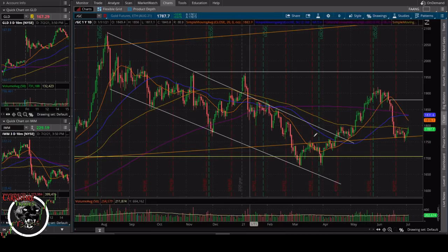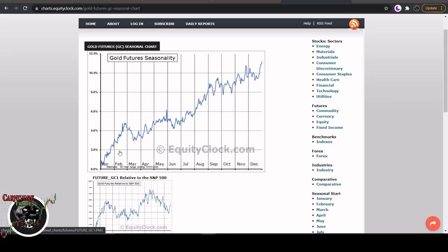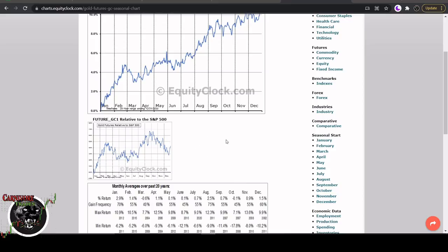That said, if gold holds up here, you can make a case that there are some bullish tailwinds coming on. For instance, we've gotten through the chop of the first half of the year, and seasonally there's some tailwind pressure on gold in the second half of the year, over the past 20 years. If you guys haven't checked this website out, by the way, Equity Clock, there's some really awesome seasonal analysis of pretty much everything. They have commodities, stock market, everything on there. It's a really good website.